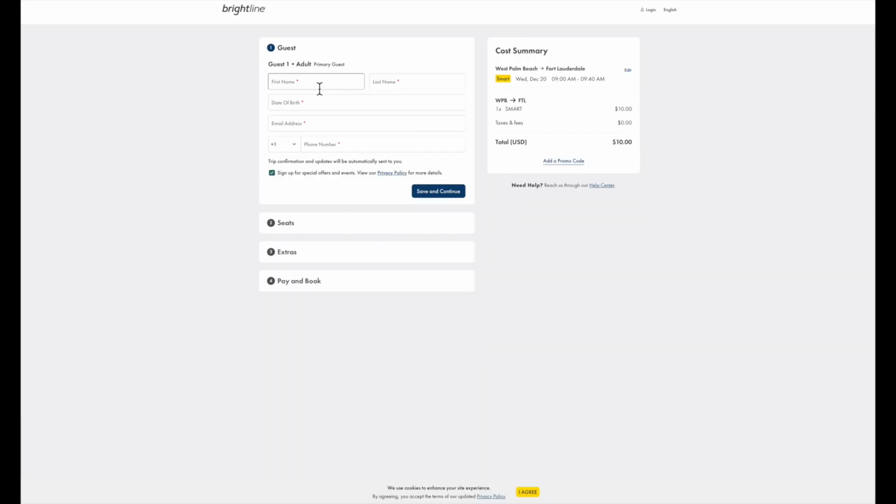After you enter all your information, you can pick out the seats. That's just like when you're in an airplane, you choose which seats you want. And then when you go to extras here, that's where you can choose if you want to get transportation to the train station and or from the train station. I'll show you what that looks like.